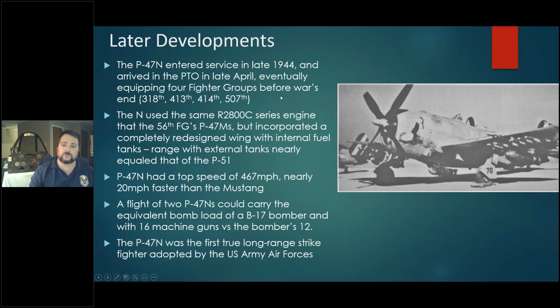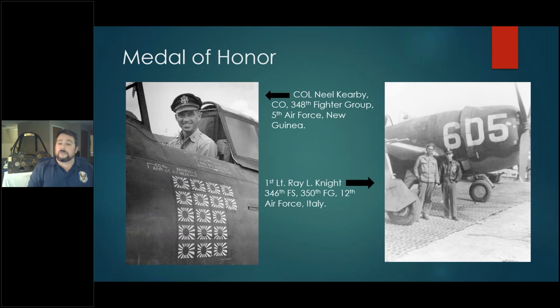Now, there are two Medal of Honor recipients that flew the P-47. The first being Colonel Neel Kearby, who was the commander of the 348th Fighter Group in the Pacific. Colonel Kearby was the leading ace in the Pacific Theater for a fair amount of time. He ended up with 22 kills, and he earned the medal in October of 1943 when he shot down six airplanes on a single mission. He unfortunately was killed in March of 1944 during a dogfight where he got down low and maneuvered against an Oscar and ended up getting shot down.